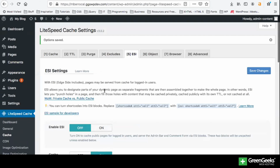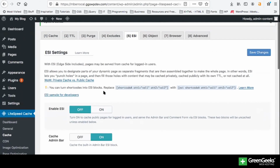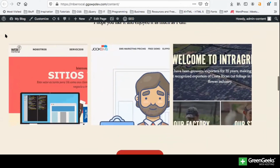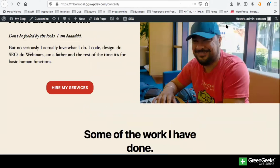This ESI settings, I am going to leave that because that's a really advanced topic. So basically what it means is that you can cache certain parts of the website and certain parts you cannot. So if we look over here at our website, I could say, oh, cache me this, but don't cache me, for example, this.